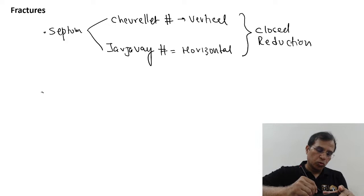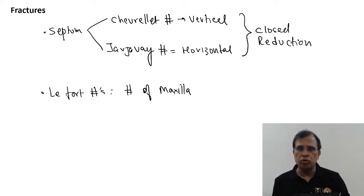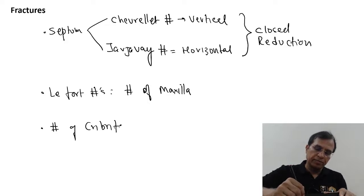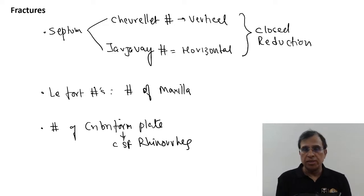Then they ask you, what are Le Fort fractures? Any idea? Le Fort fractures are fractures of the maxilla. They have types, but all those are less important, so I'm not going to go in that territory. Then fracture of the cribriform plate leads to CSF rhinorrhea. The most common cause of CSF rhinorrhea, CSF through the nose, is the fracture of the cribriform plate. So these are the few important fractures out of many that you must know in the nose and the sinuses.